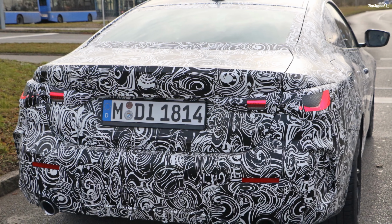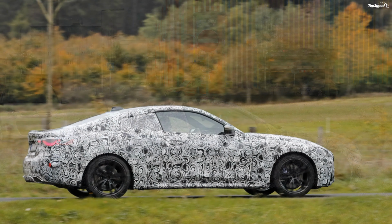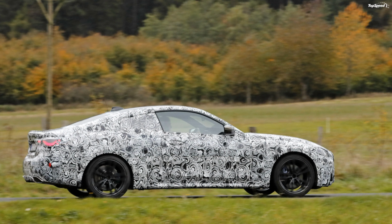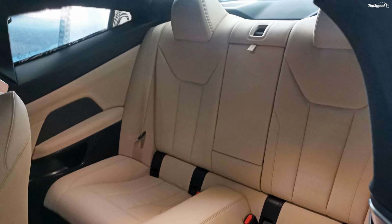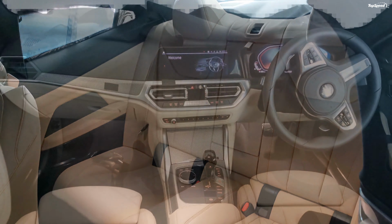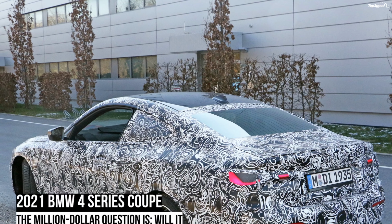A big difference could be made via different fit and finish options through materials and patterns that are not yet available for the 3 Series. After all, those who buy a 4 Series expect to be spoiled more, so BMW might have something in store here to set the two cabins apart. As they say, the devil is in the detail.